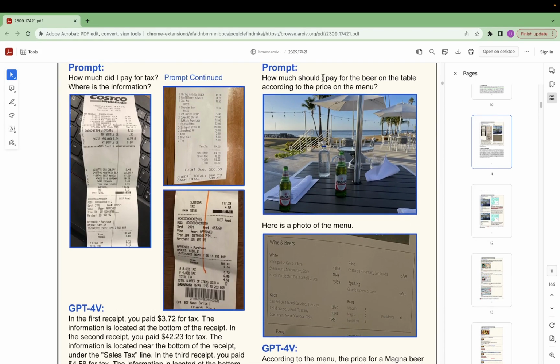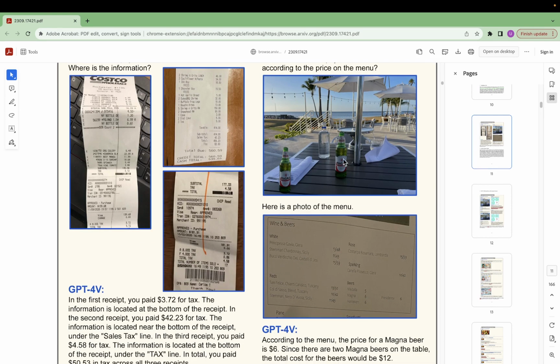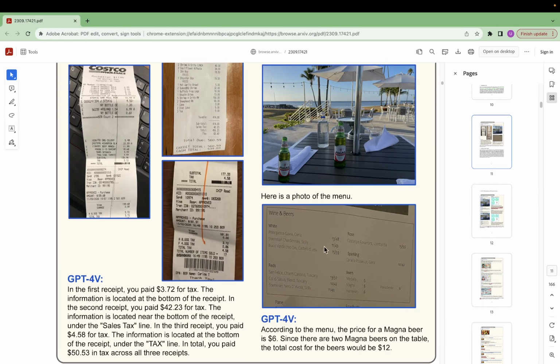But as a prompt, how much should I pay for a beer on the table according to the price on the menu? So it knows there is a beer. Here's a photo of the menu, and here's a photo of the table. It reads the letters. It knows what this is. It reads the reds and the beers: Medallia, Magna, Heineken. So I'm assuming Magna is 6, it should be 12. So there it is. According to the price, it knows Magna beer. It can read this, it goes to $6, and it multiplied by 12. That's actually pretty dang cool that it can do that.